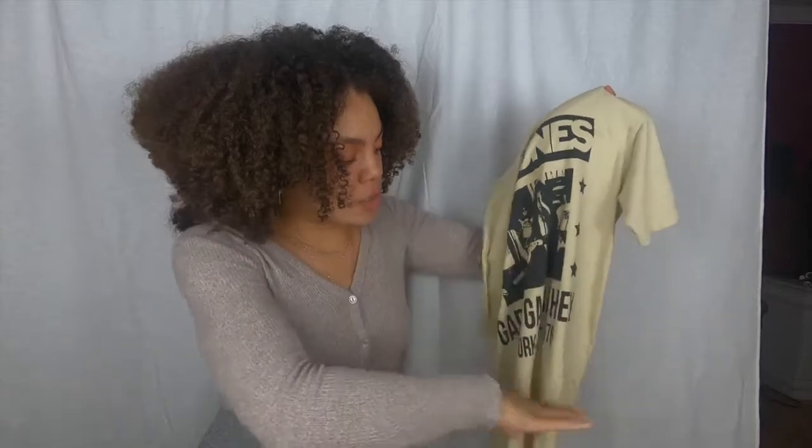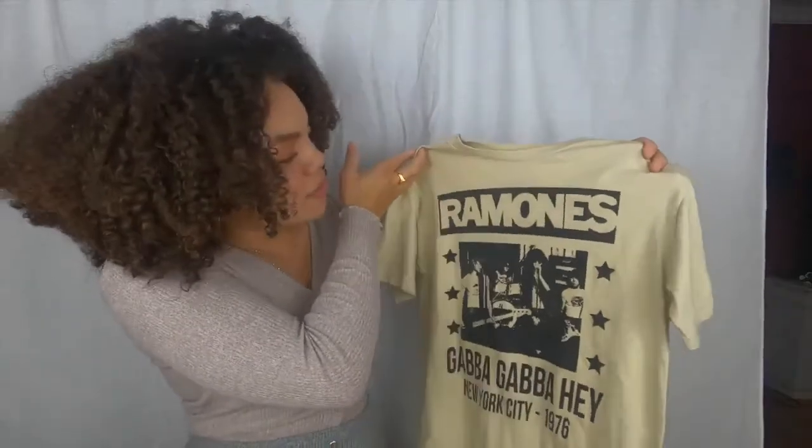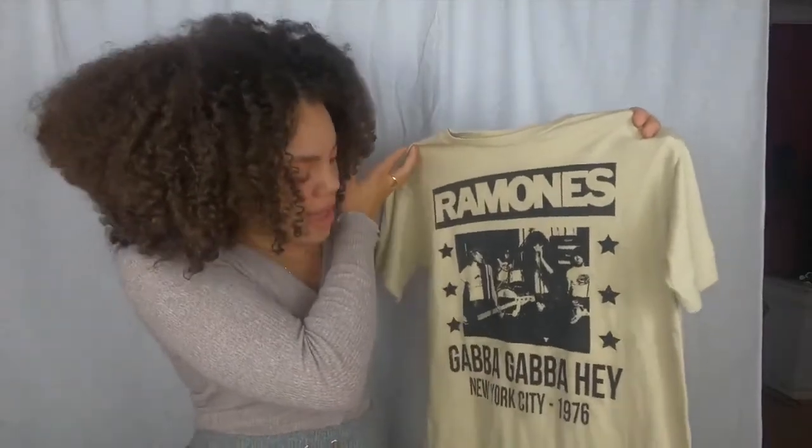It was very simple. I honestly think after I wash it, I'm going to cut it a little bit shorter at the hem, and I'm probably going to cut the neck, so the crew neck's not so tight on my neck, and I can actually breathe and wear my necklaces, and you can see some of my necklaces. But yeah, this is the Ramones Gabba Gabba Hey, New York City, 1976. So I love vintage tees.